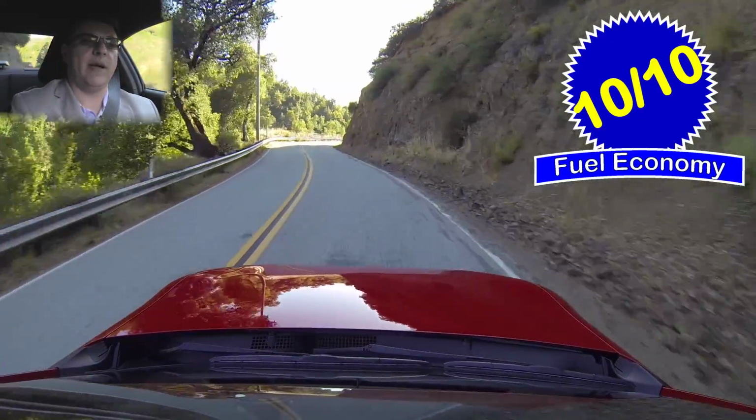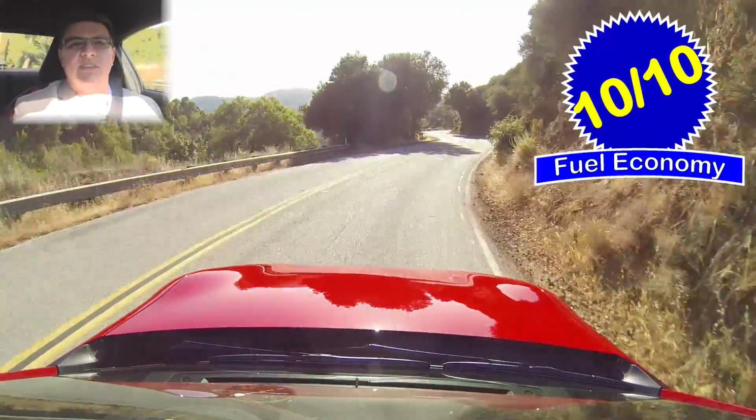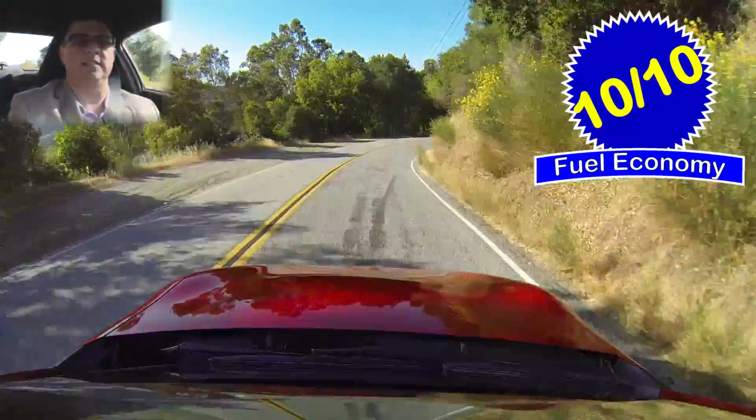If you do get the automatic transmission version, not quite sure why you would, but if you do, your fuel economy will be slightly better. The reason the fuel economy is better in the automatic is because the gearing is much taller.